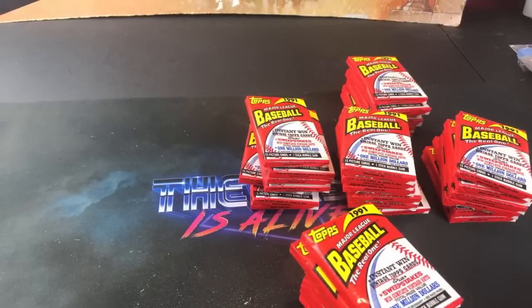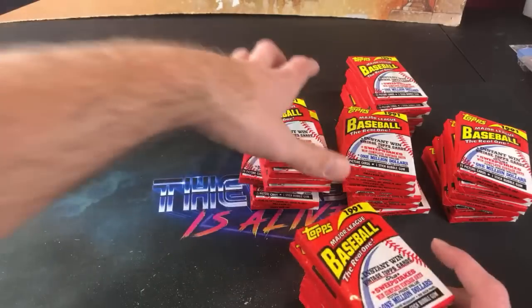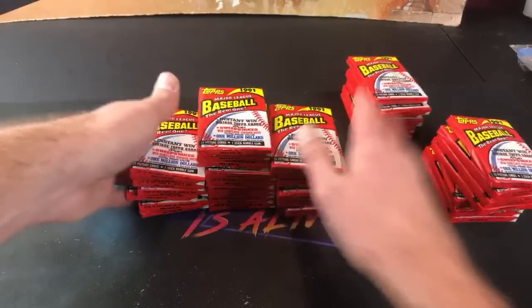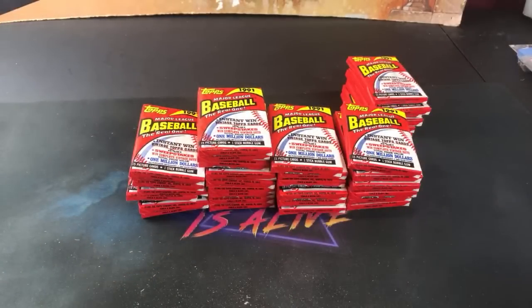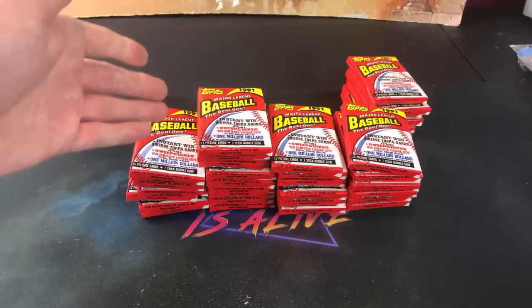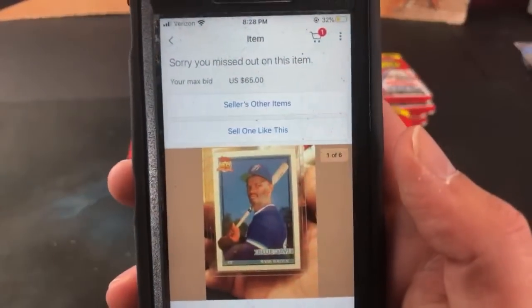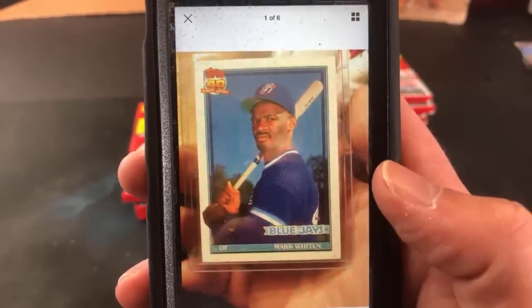Let me pull this up again so you guys know what we're going after. Mark Whiten, error card. High value card, too. Like I said before, loose ones will still sell for like 100 bucks Buy It Now. Desert Shield cards are completely different. The packs look identical. That'd be pretty crazy if this was a Desert Shield box. I don't know what I would do. I would lose it. But this is the one I lost earlier. This is the Mark Whiten error card.